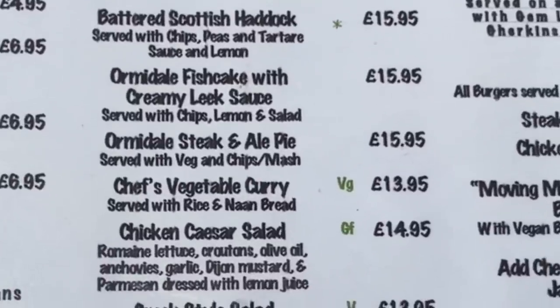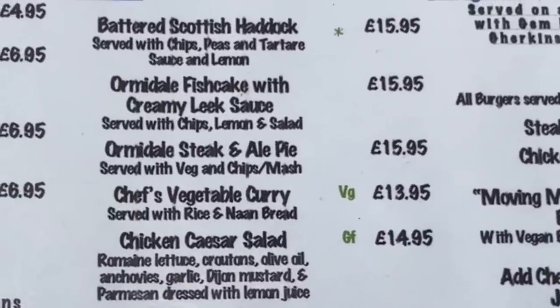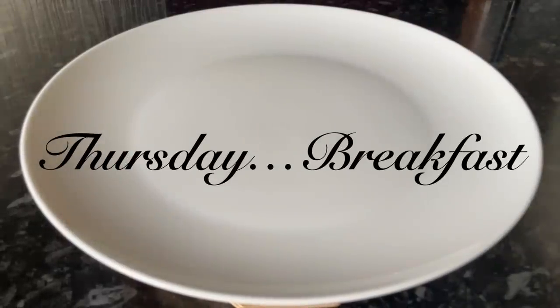It is a hotel with a bar and a restaurant. Very informal, very laid back. This place is a local institution. It's been here forever. And moving on to Thursday, when we woke up, we had a breakfast in the accommodation that we stayed in.